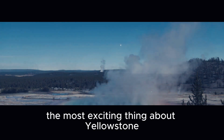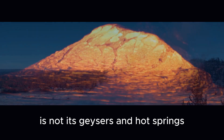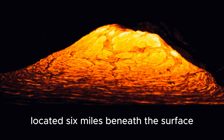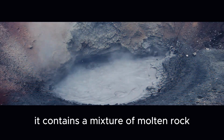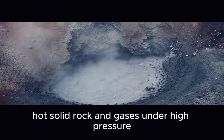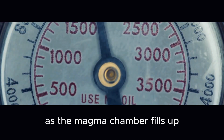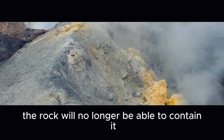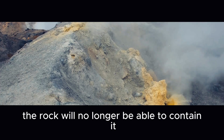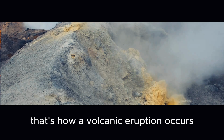The most exciting thing about Yellowstone is not its geysers and hot springs, but its magma chamber located 6 miles beneath the surface. It contains a mixture of molten rock, hot solid rock, and gases under high pressure. As the magma chamber fills up, the pressure increases. When it reaches a critical point, the rock will no longer be able to contain it, and the magma will break through. That's how a volcanic eruption occurs.